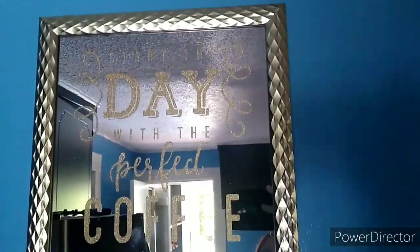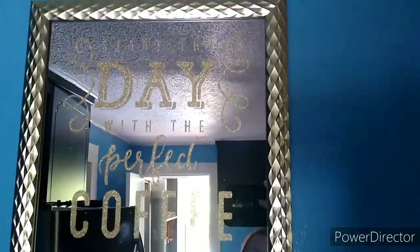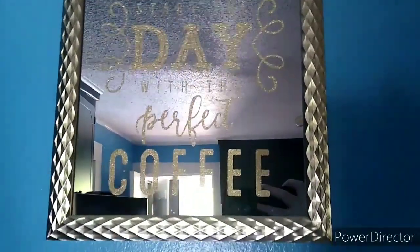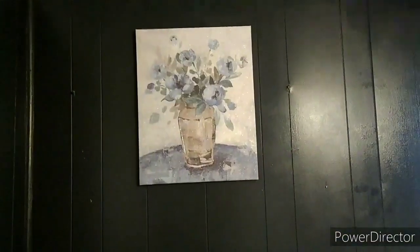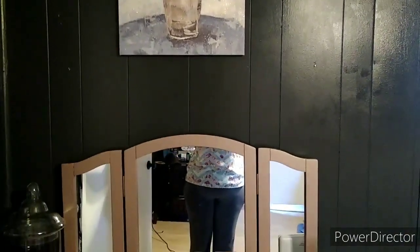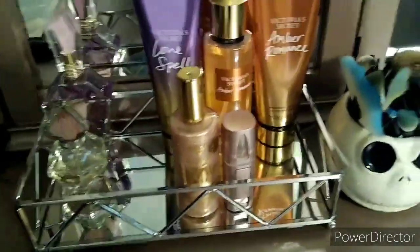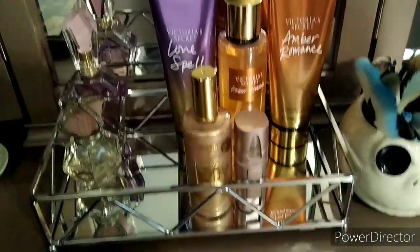Okay, so the first thing I picked up was this mirrored piece. It came from the Family Dollar and it says, start the day with the perfect coffee. And right here before I just had a butt first coffee sign. And then above my vanity, I picked up this painting, also from the Family Dollar. And then from the Dollar General, I found this cute little mirrored tray. And so I just put all my goodies that I want to display in the tray.